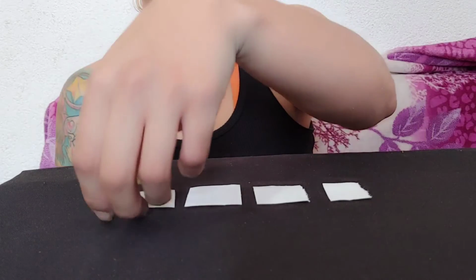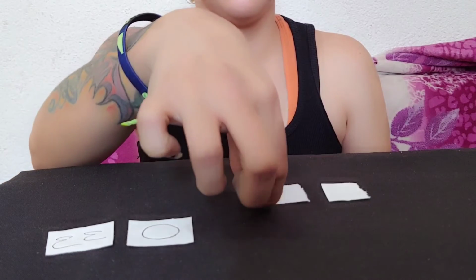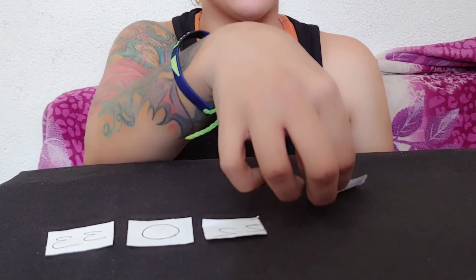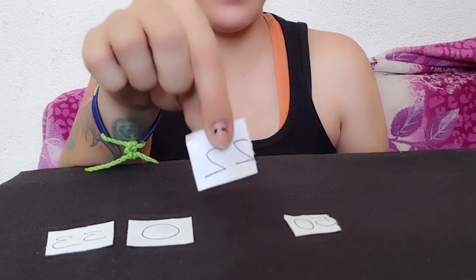Okay, so I'm going to start revealing the numbers. 3, 0, 22. This is it. And the last one is 50. So 22, it was the number 3 where there was 2s in it.